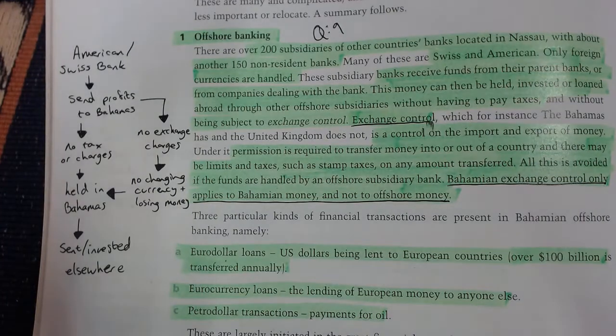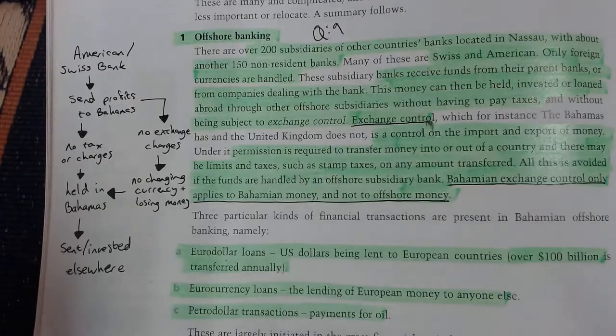I would change "are" to "were". There were over 200 subsidiaries of other countries' banks located in Nassau. Okay, now again, I'll show you what that word subsidiaries means. We'll write down a definition. A subsidiary is a version or a branch, essentially.